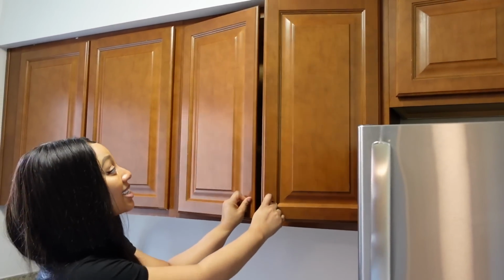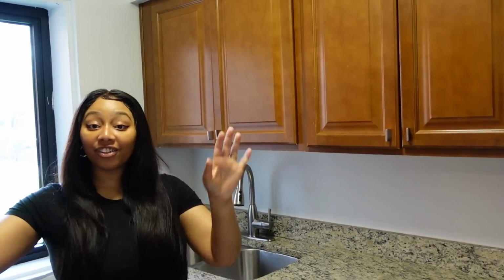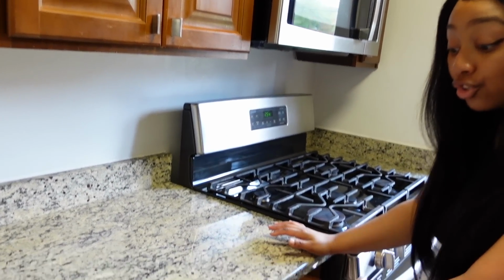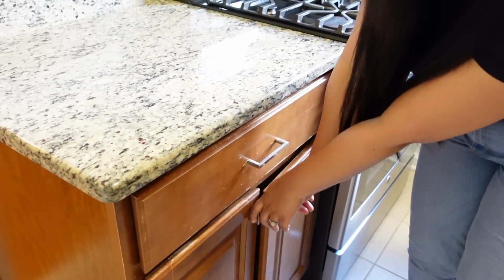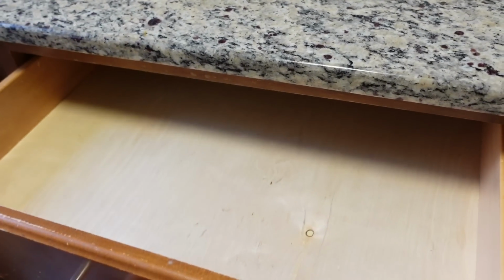Way more cabinets. Have another counter over here, which I love because it's right by the stove. And then look at this, guys. We have a drawer. Before I had to buy something with a drawer. And then we have more like cabinets on the bottom, like way more cabinets. And there's a drawer right here as well.